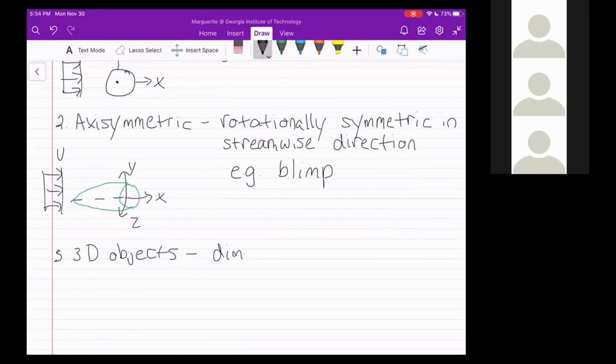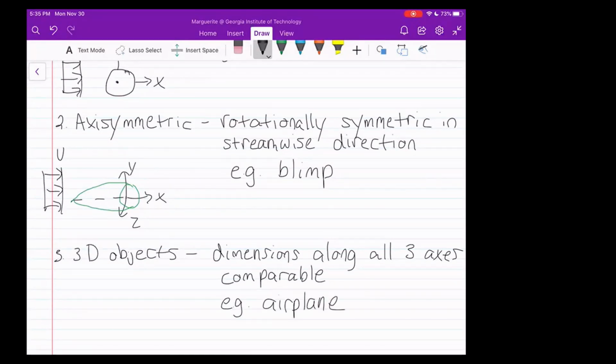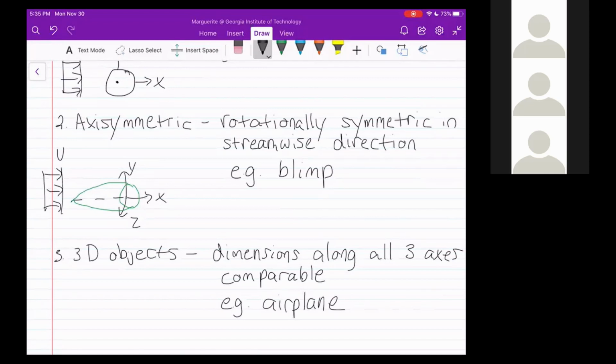Okay, so for 3D objects, dimensions along all three axes are comparable. Basically that means that we can't neglect any of them. For axisymmetric, we can simplify some things because it's rotationally symmetrical, but for a 3D object, we can't do that. For example, if we think of an airplane, it's not symmetrical, it's not infinite, it's really big, but it's not infinite. There's no way to simplify the flow around that and still have a good simplification. I mean, we could, but I don't think any airplanes would be taking off. I'm not going to draw an airplane because it would look really bad, but hopefully that makes sense.